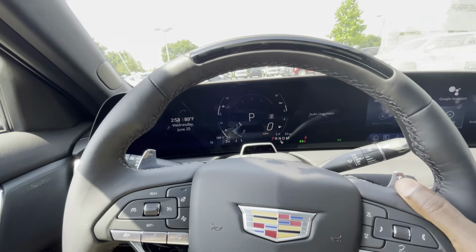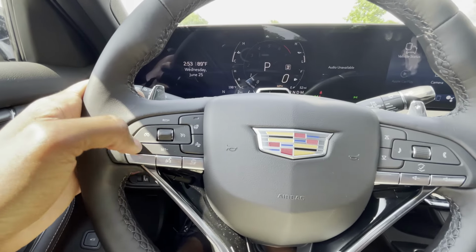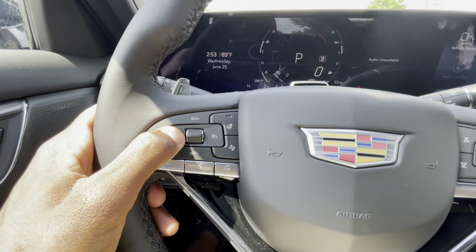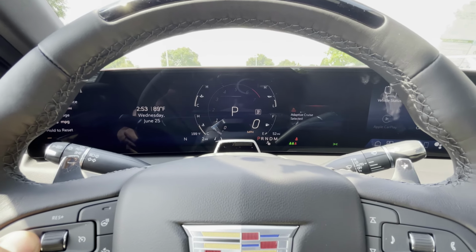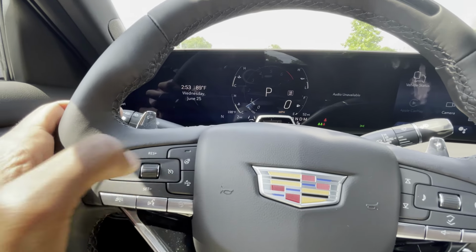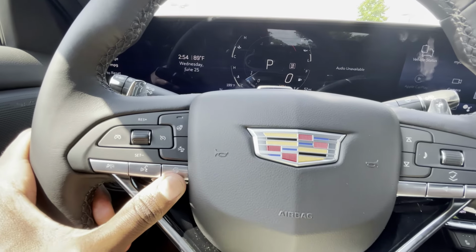In the manual mode, you can use these paddle shifters behind the steering wheel. And then to the left side, cruise control. If you want to go from adaptive to regular or vice versa, once the cruise is on, just hold this cancel button here and then you'll get a notification. And again, same thing when you go back. But adjust the speed with the knob here. Heated steering wheel toggles there. Gap adjust for the adaptive cruise is here. And then you do have your mute, voice recognition, and then your Super Cruise.